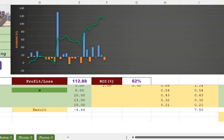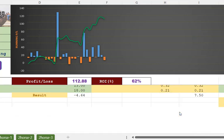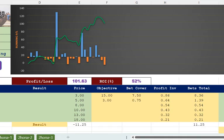And we'll have a look at what we're going to be staking on this race. So we need to add a new race over here. So we've got this new race added, and we can see here that we're looking at $8.36 on the favourite, $1.39 on the second favourite, and our default 54, 43, etc. on the remaining horses in the top six. So we will bring up the bot.